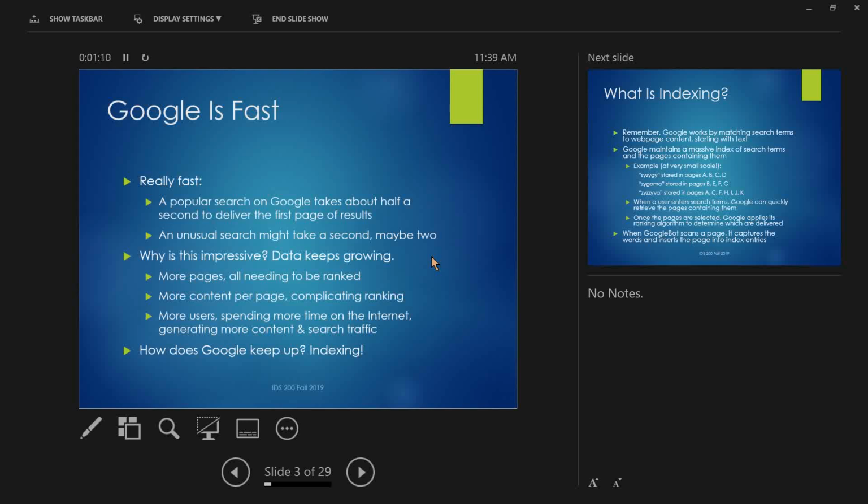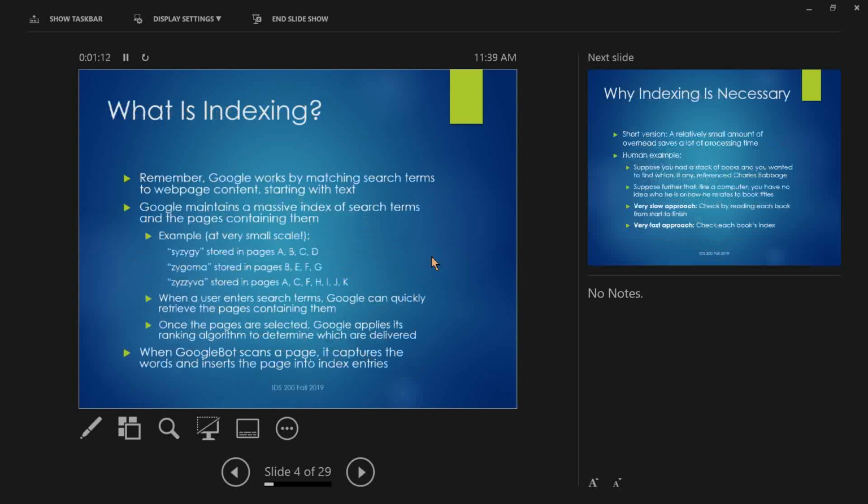indexing. Go figure. Okay, so what is indexing? Well, remember, Google works by matching search terms to web page content, starting with text. So Google has this massive index of search terms and the pages containing them.